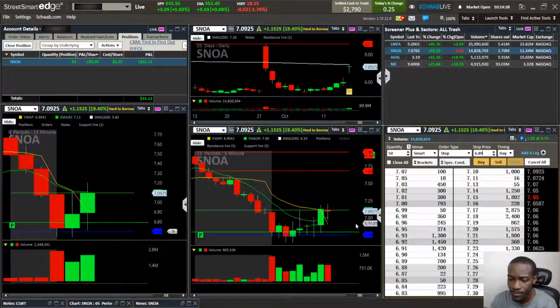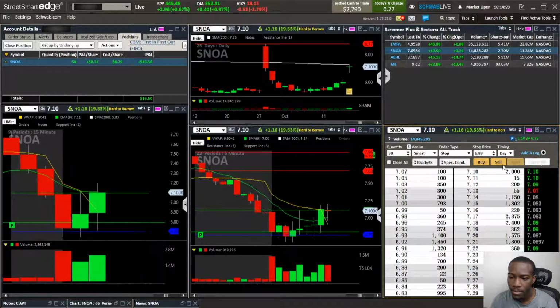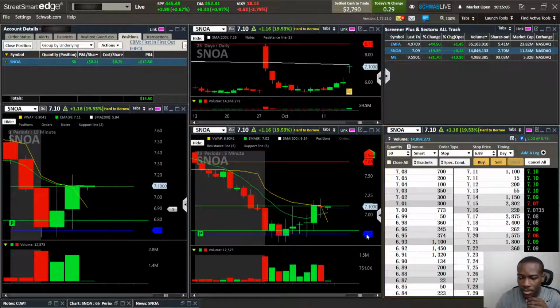689. Can it get those 10s back up there? Can it pop through? If it can't, I'm probably going to have to take it at 689. Yep. All right, I'm going to place my stop order at the 689 and see where it wants to go from here.